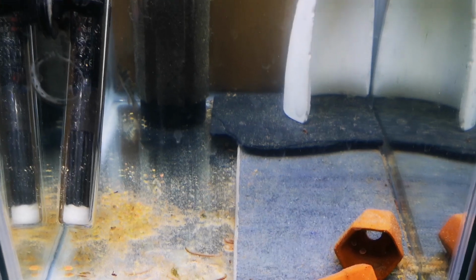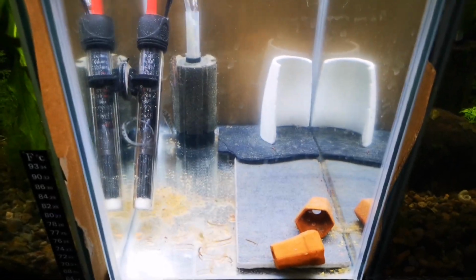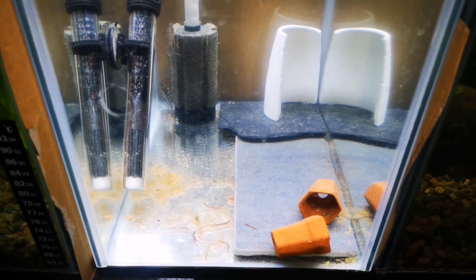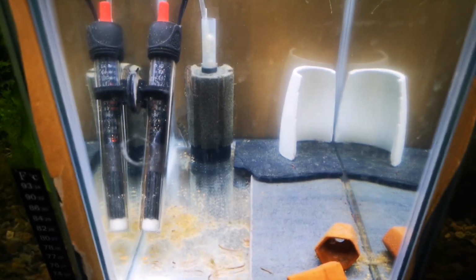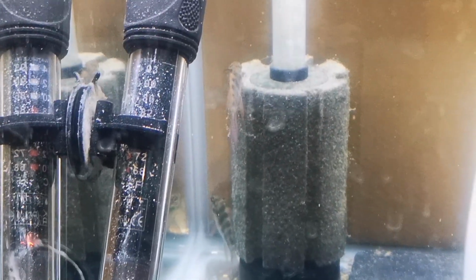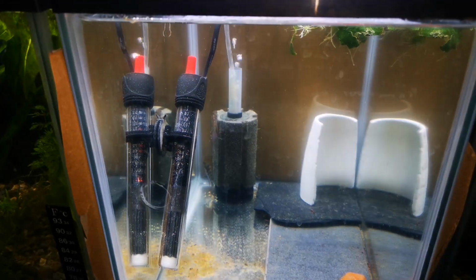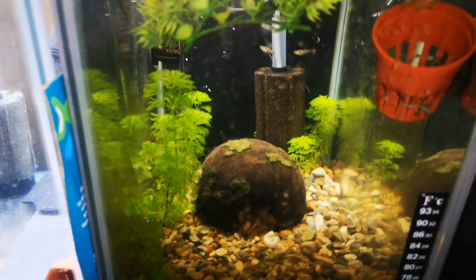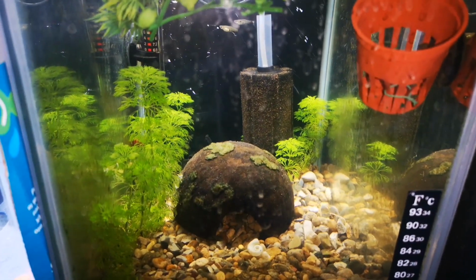This one's just got normal rams in. This one's the sterile tank. I usually use this one for the quarantine tank as well, so it gets meds quite a bit, this tank. That's why it looks quite sterile. But I've got a breeding pair in there as well. They're just hiding up at the back, one at the bottom, one at the top. Again, no fry yet.